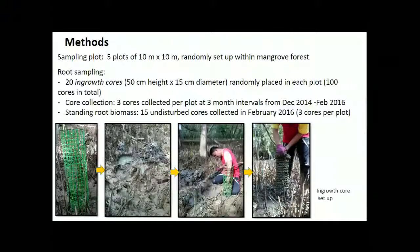We conducted this root growth experiment using ingrowth cores. If you can see here, this is the figure for the ingrowth core. There are five sampling plots of size 10 meters length and 10 meters width, randomly set up within the mangrove forest.